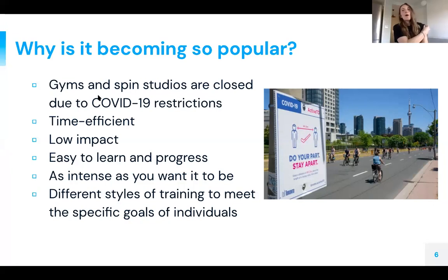And so why is it becoming more popular? I read on Gear's website the other day that there is a bike shortage, and that is because riding your bike is just becoming so popular. I've noticed this within my client base as well, that a lot of individuals are saying they're starting to ride their bike more. The big reason is that gyms and spin studios are unfortunately closed due to COVID-19 restrictions, so individuals are trying to find new ways to get active and engage in some sort of physical activity. There's a ton of benefits to this. I'm thrilled that so many people are getting into cycling.